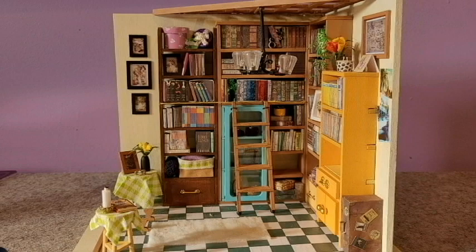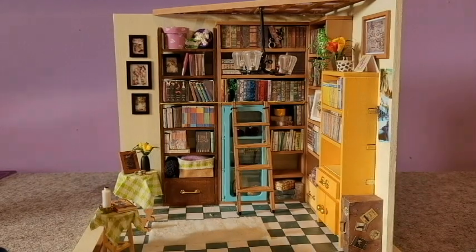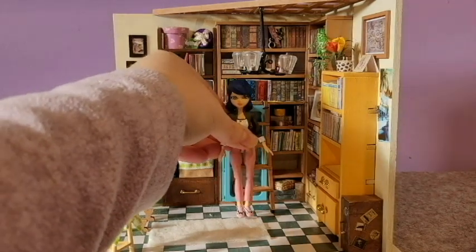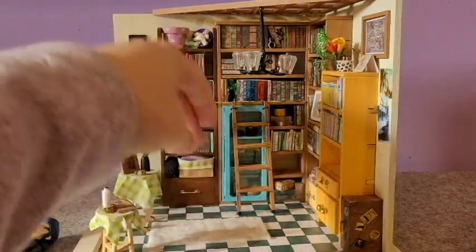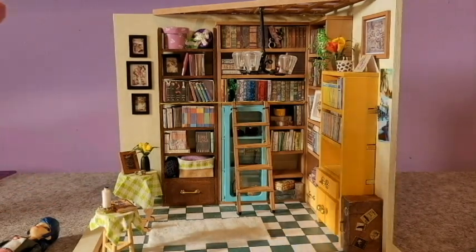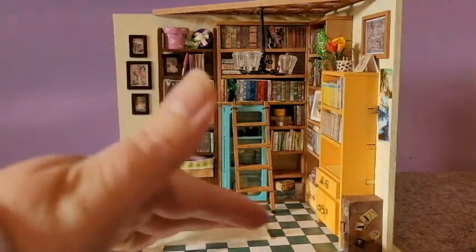All that work for nothing. Anyway, now that I see what the doll looks like with it, it's too in the way. I don't know that I love it. So maybe while I'm remaking the chair and another chair, because I think a couch would be too big.